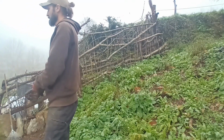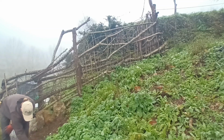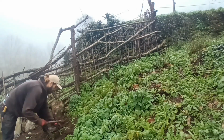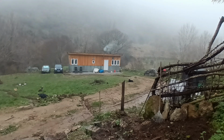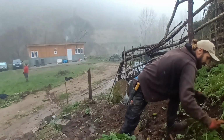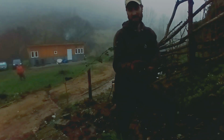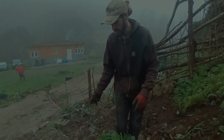I'm gonna leave the vines in the ground. Are you agreeing or? Yeah, definitely. What we do, we take away this thing, which is silver brambles, which we don't want to have on the hill. Putting it in the burn pile, not in the compost.